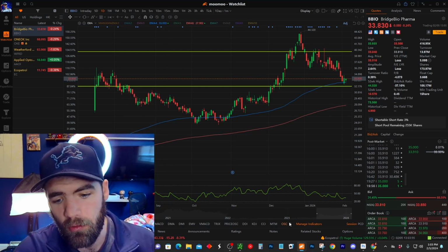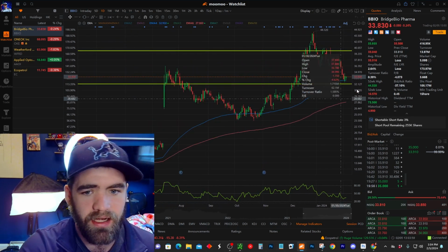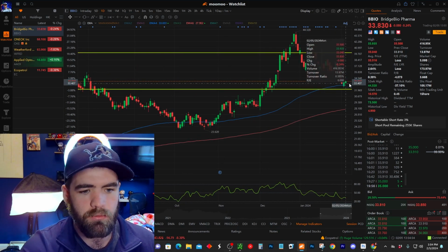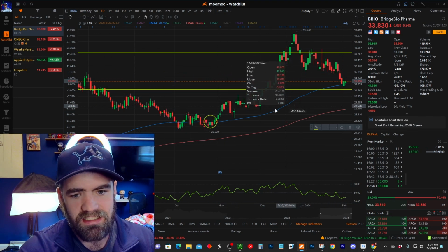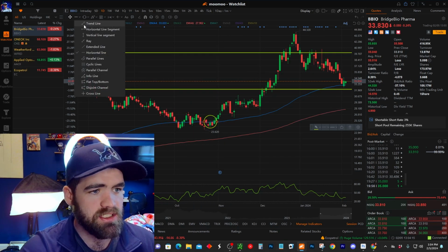So the first stock we are looking at is ticker symbol BBIO. You guys will see it has this great upward trend. It's sold off down to something called the 90-day moving average line. What we've seen in the past is it actually using the 90-day moving average line as support. That is this blue line right here. You guys will see it hits it several times, establishing some support.